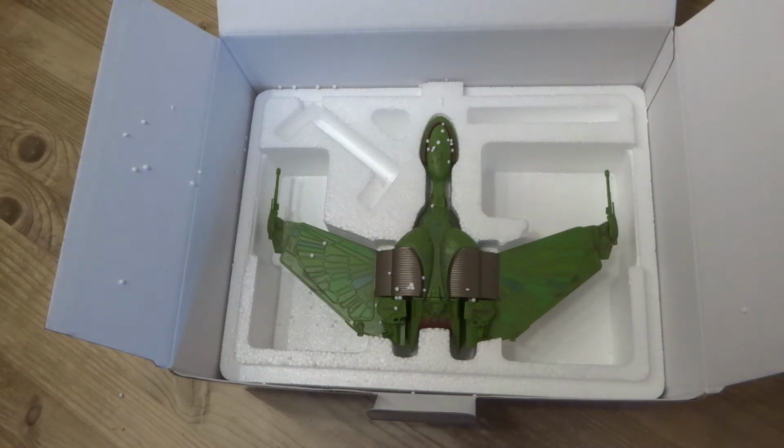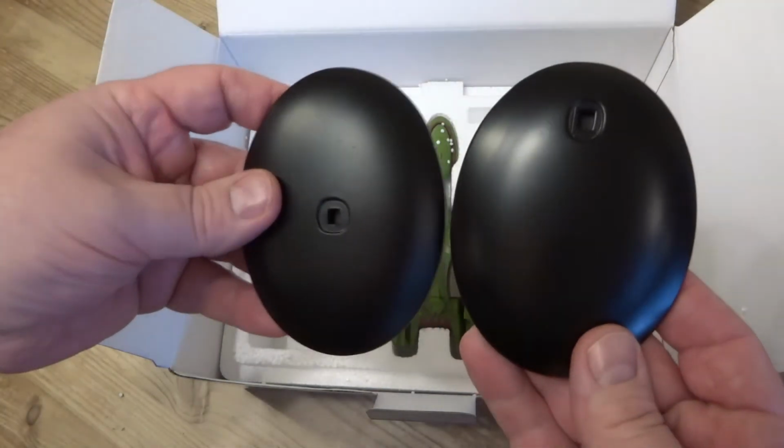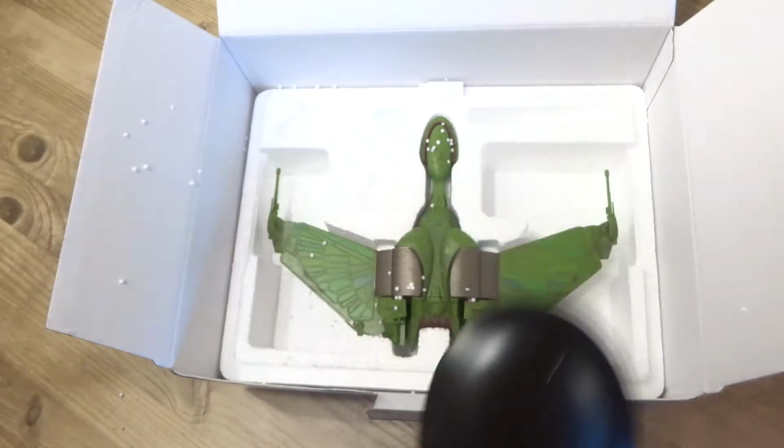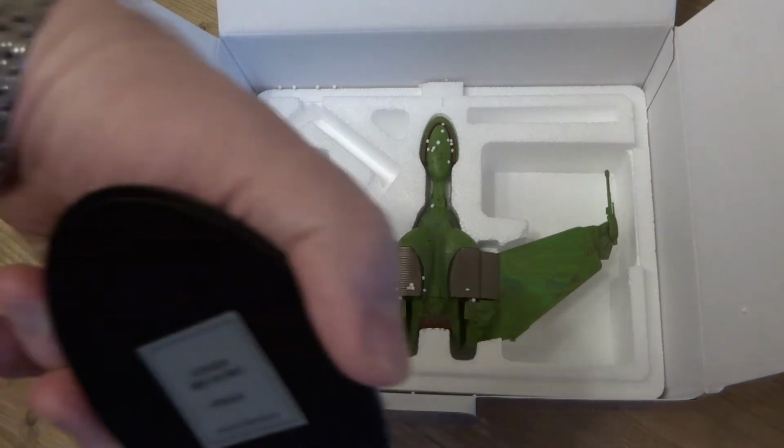So I've actually got the Orville here for comparison. And that's the Orville stand, and that's the much larger Bird of Prey stand. So that's going to be an interesting factor in terms of stability and so on.